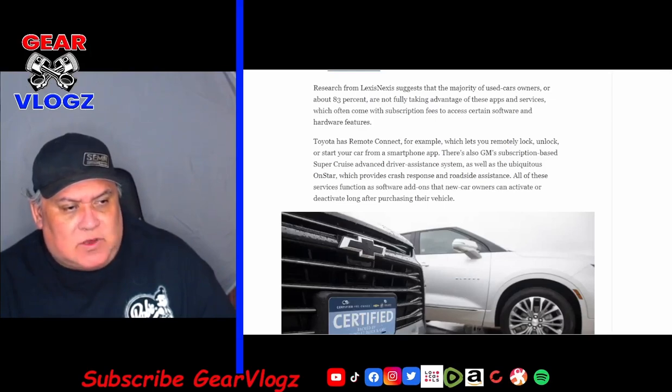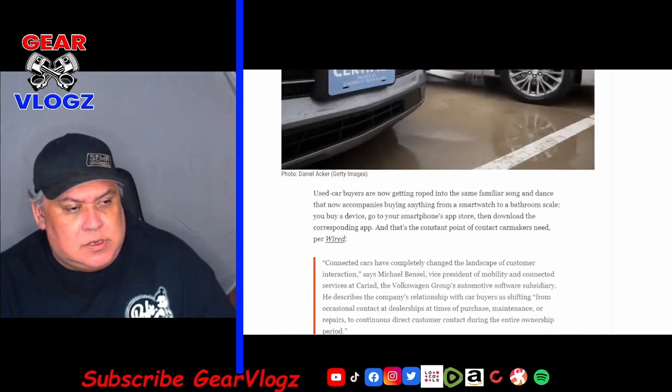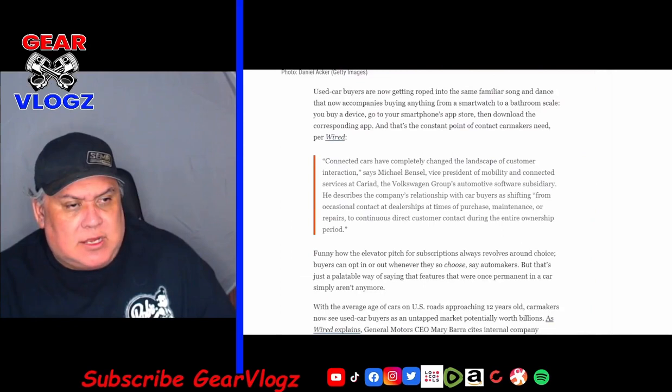All of these services function as software add-ons that new car owners can activate or deactivate long after purchasing their vehicles. Used car buyers are now getting roped into the same familiar song and dance that now accompanies buying anything from a smartwatch to a bathroom scale. You buy a device, go to your smartphone app store, download the corresponding app, and that's the constant point of contact car makers need.